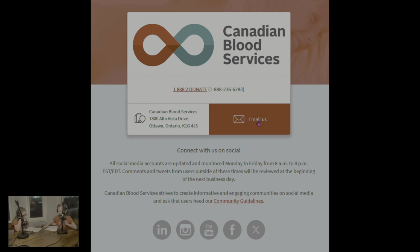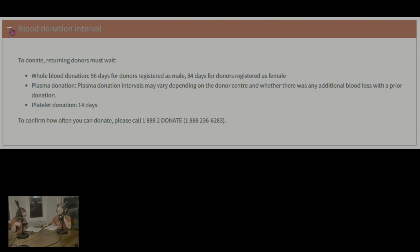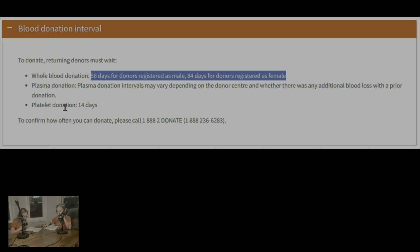If you have any concerns before you come, call 1-888 to donate. If you are happy with the process, you can give blood as a male every 56 days or female every 84 days or plasma every 6 to 14 days.